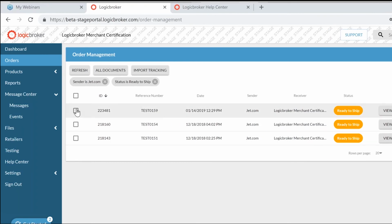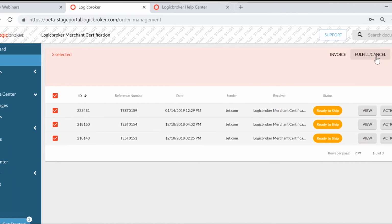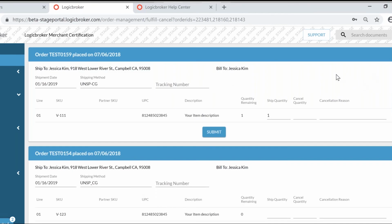Okay, so the next feature I'm going to go through is we've added a quick ability to cancel, ship, and invoice these orders as well. So if I select all these orders, you'll notice two new buttons that we've added: fulfill, cancel, and invoice. If I click fulfill, cancel, it will take all the selected orders and give you a quick view so you can add tracking and fulfillment information, or if you're canceling, you can cancel them as well.